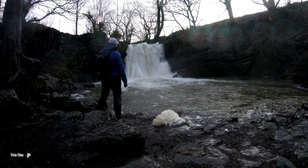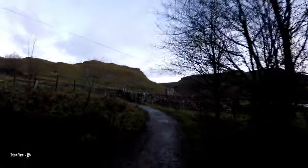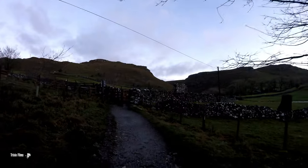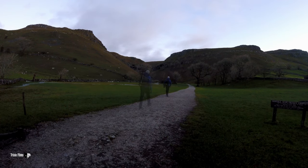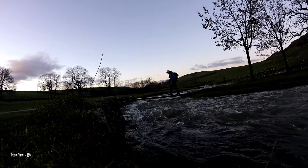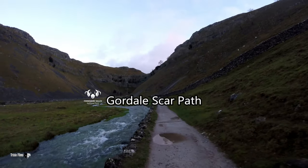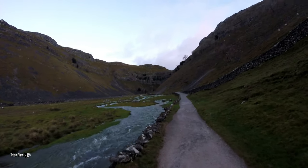And after admiring the beauty of Janet's Foss, it was now time to follow this river up into the amphitheatre of Gordale Scar. Whoa, that was a real sight to see, Janet's Foss. Okay, up onto Gordale Scar next. Can't wait for this one. So just in front there is the amphitheatre of Gordale Scar, but looking at this river, it looks like I'm going to have to come back this way. I won't be able to climb up there.